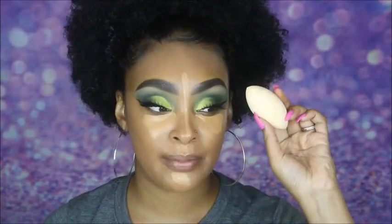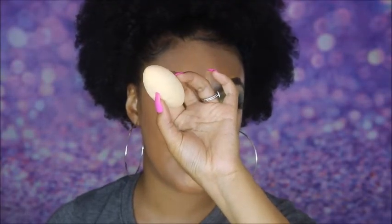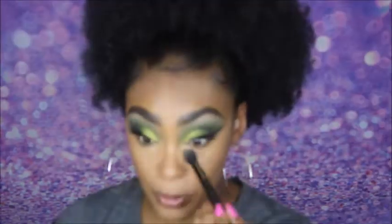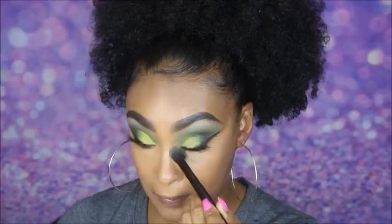To blend them out, I am going to take this sponge right here. This is actually the 16-hour camo concealer sponge. It is specifically for this concealer, so I really do like this though. It's really cute. So I am just going to blend this out. Really get in those inner corners of my eyes. I'm just going to take the e.l.f. Flawless Concealer Brush and just really blend that out.